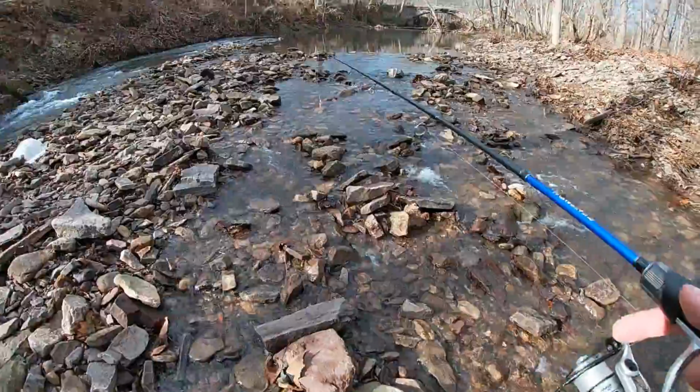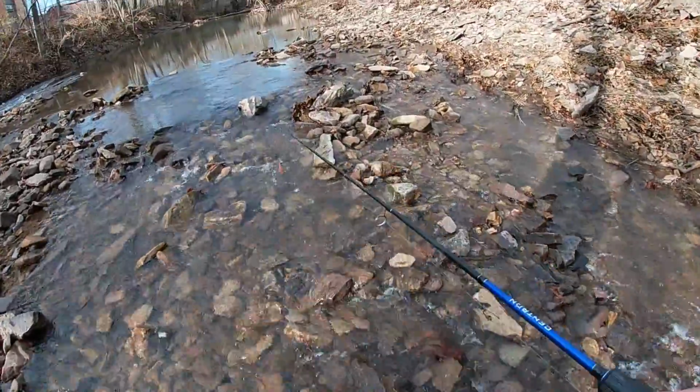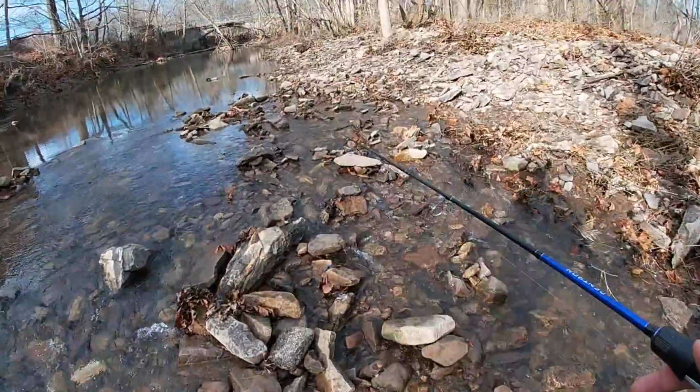Well, we made it. This is the spot where we want to fish today. Looks like there's one jamoke over there, exactly where I want to fish. It's okay though.